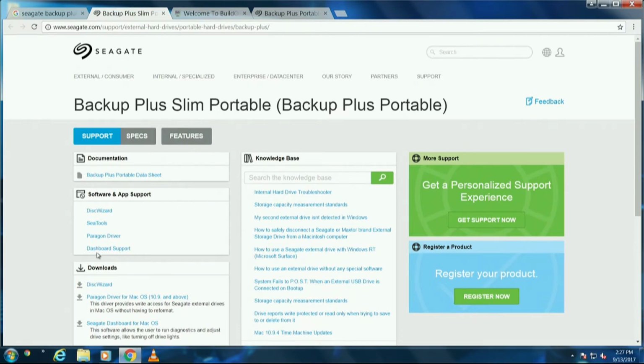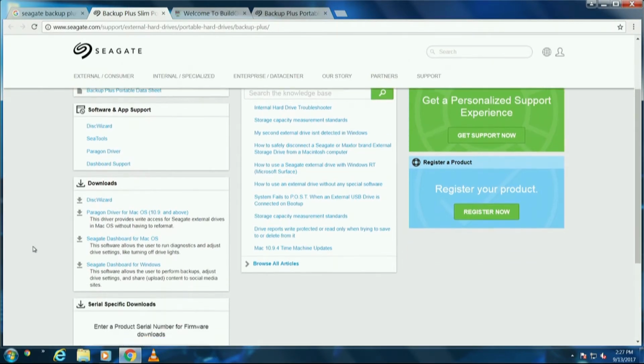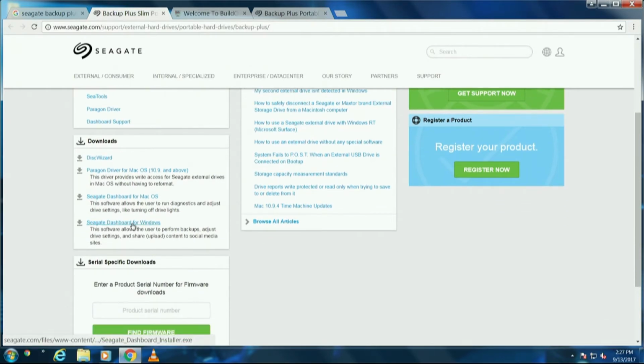Okay. Disk Wizard C Tools. Paragon driver and dashboard support. The Paragon driver for Mac, the Seagate dashboard for Mac, and the Seagate dashboard for Windows. So Seagate dashboard. I wonder if this is different. We're downloading the Seagate dashboard.